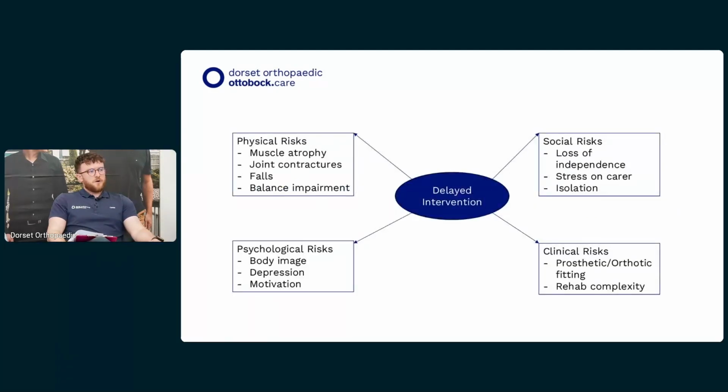So hopefully that's just shown that the delay in intervention can result in widespread issues for our patients. So it's really essential that we get them in for assessment and early treatment as soon as we possibly can. Physical risks that are quite common are muscle atrophy, so reduction in size of the muscle fibers themselves, and as a result, a reduction in strength. We know that this can occur after just 7 days of inability. And if we think of that patient's journey after a traumatic accident to physically getting into the clinic, we know we're talking about lengthy timeframes.